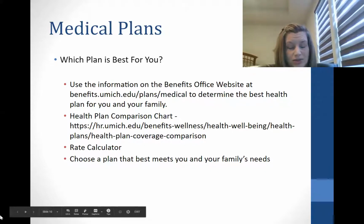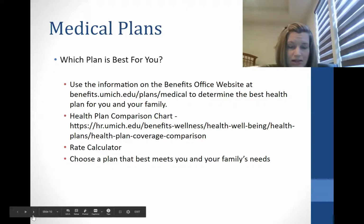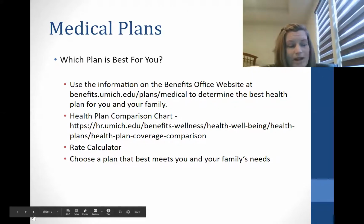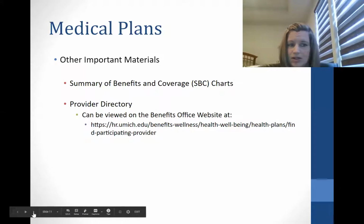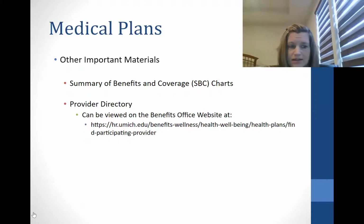In addition, you might want to review the rate calculator that's available. Once you log into self-service, it will tell you how much your benefit premiums are going to cost per pay period. So if you're biweekly, then you're going to have 2 deductions come out. So they split it up over each paycheck. If you're a monthly paid employee, it would come out once a month. And so that rate calculator will tell you how much each benefit plan is going to cost, whether it's just you on the plan or if it's going to be you and a family. And so you just basically will need to determine which plan is going to be the best option for you and your family. Nina, you can go to the next slide.